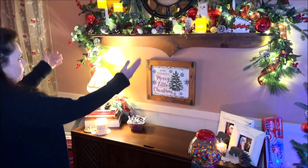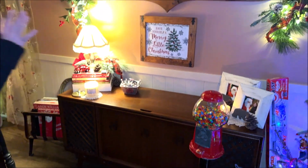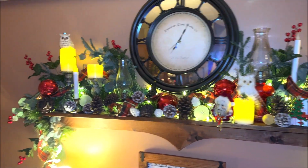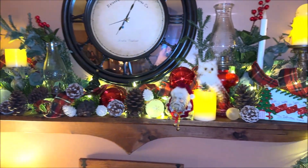So I thought that looked really nice. It fit perfectly under the shelf, took up the space, and it just looks beautiful. And that's the mantle this year for Under the Clock there. And I was really happy with the way that came out this year. Yeah, it came out beautiful. It really did.